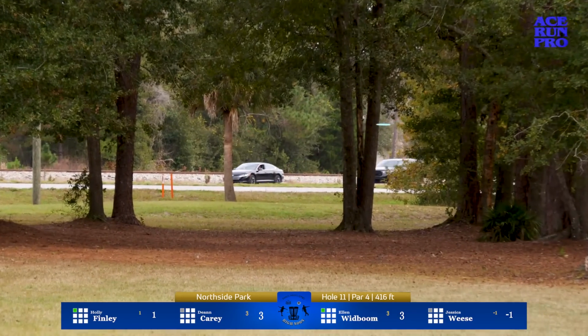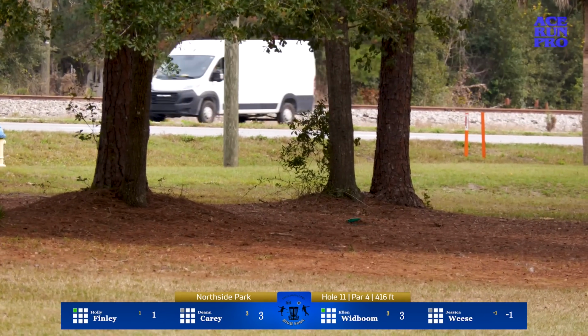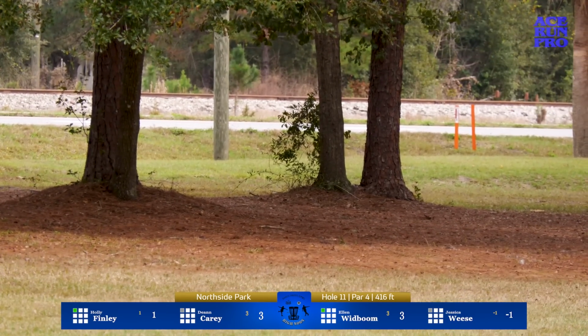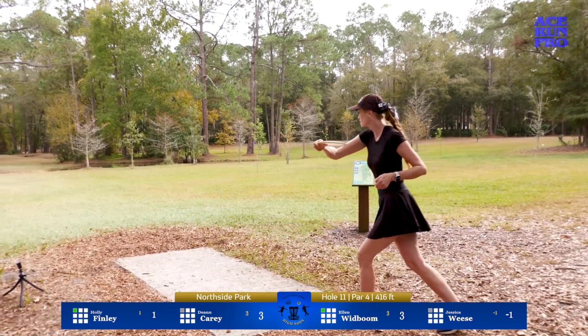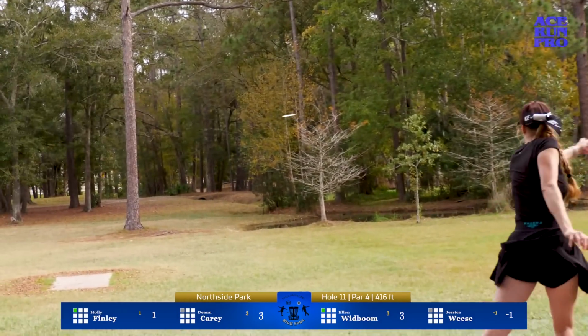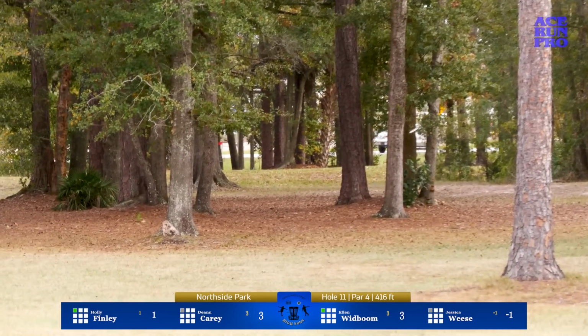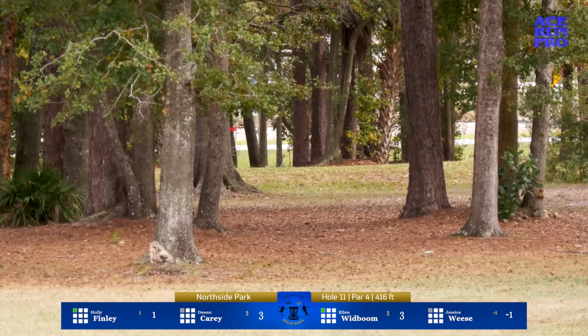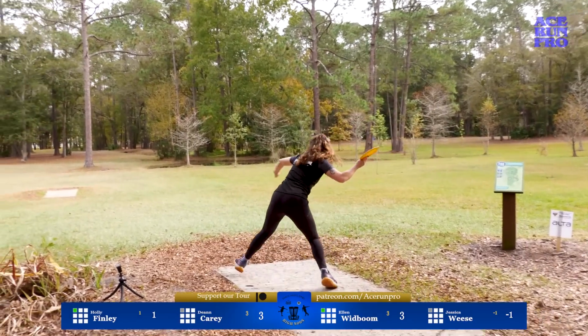Widboom going the left side route with a flip up here. That should work just fine. Getting your disc to finish out to the left side opens up more possibilities on your angle of approach for your second shot. Holly getting clipped up a little early there, but she should still be able to fight her way through to get close.